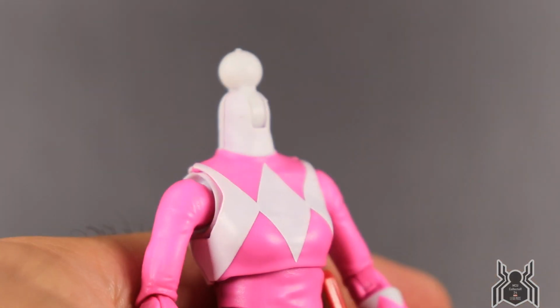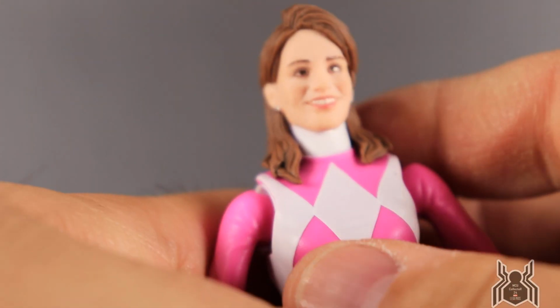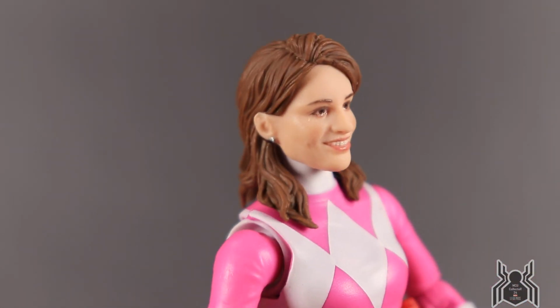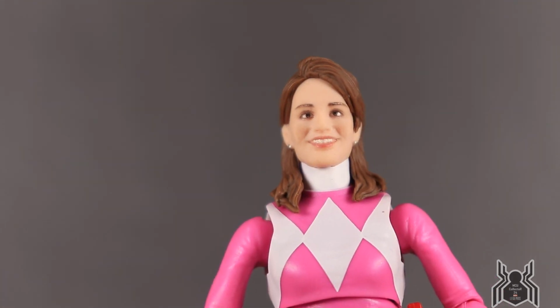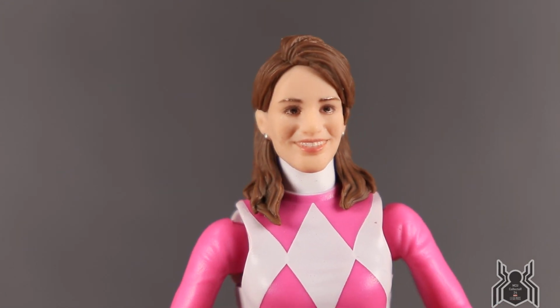It pops off pretty easily. And let's get this Kimberly head sculpt on there. And that pops on nice and easy. And you know what? Man, that looks really good. You can see there on the side profile. See, straight on it looks kind of funky, but that's just how it comes in video. In hand, I promise you, it looks very, very good.